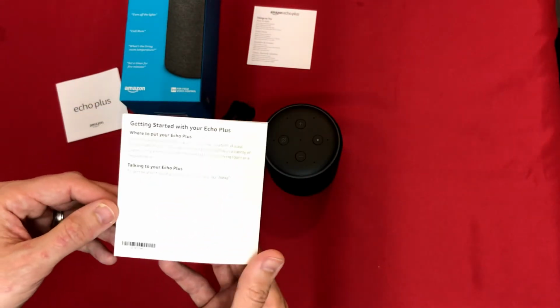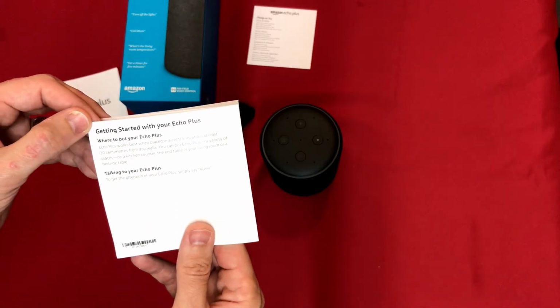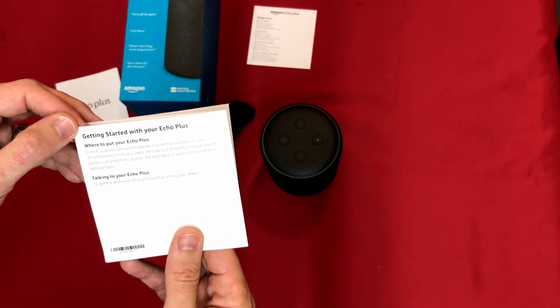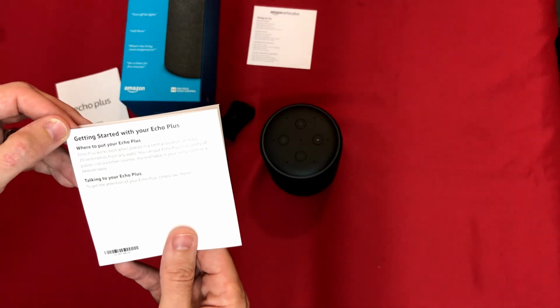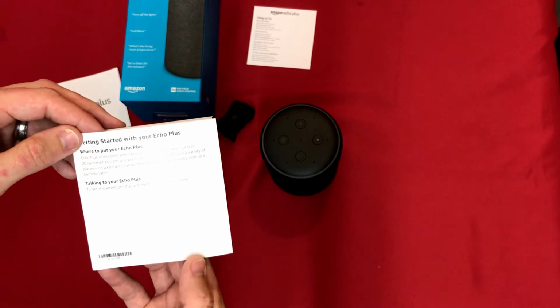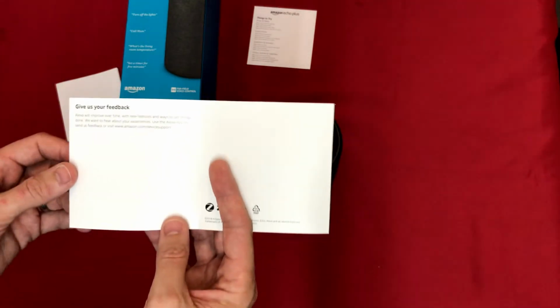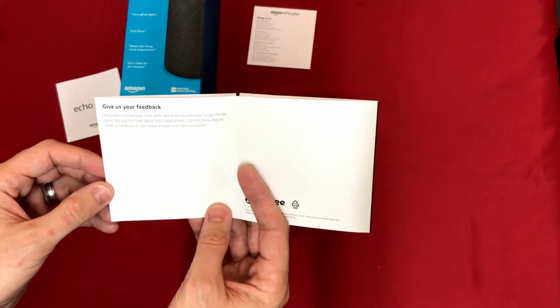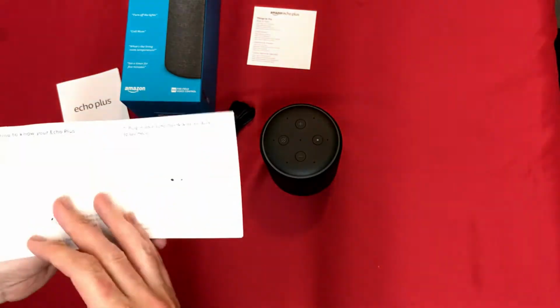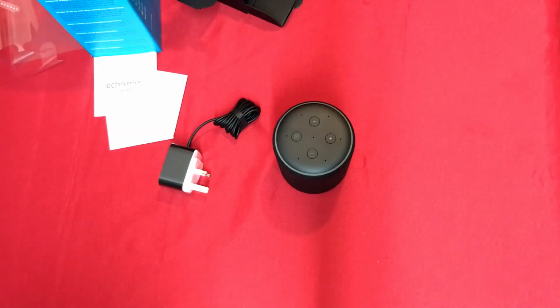Getting started with the Echo Plus. Where to put your Echo Plus? Echo Plus works best when placed in a central location at least 20 centimeters from any walls. You can put Echo Plus in a variety of places: on a kitchen counter, on the end table in your living room, or on the bedside table. Talking to your Echo Plus. To get the attention of your Echo Plus, simply say Alexa. And I must apologise now if I've set off anybody's Alexas. Give us your feedback, and that's the quick start guide. Okay, so now let's look at starting her up.